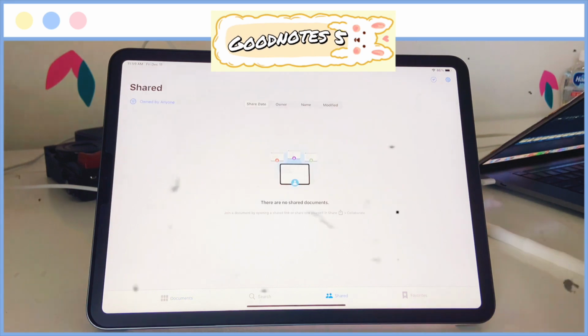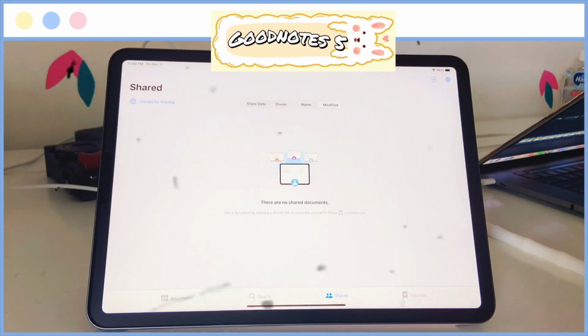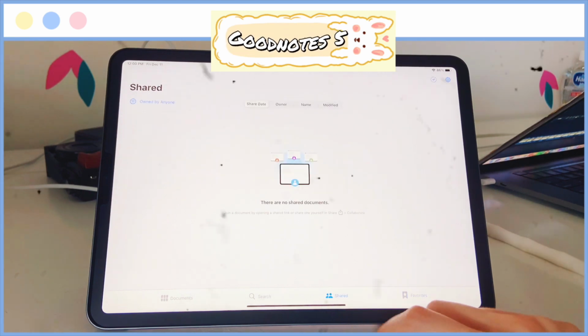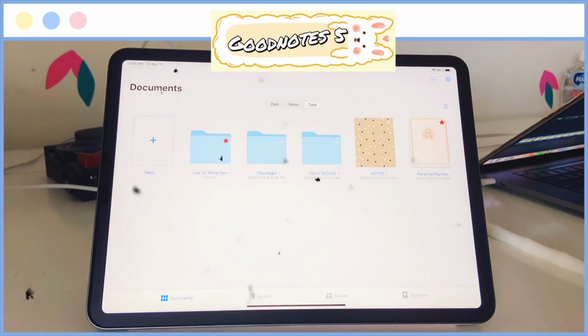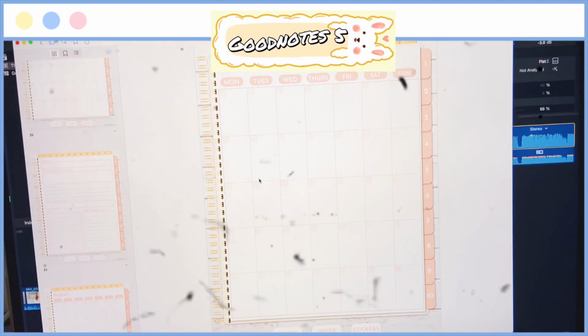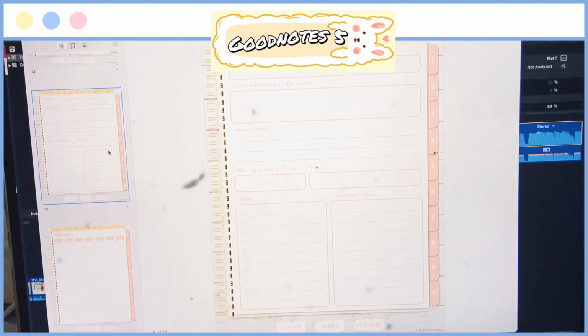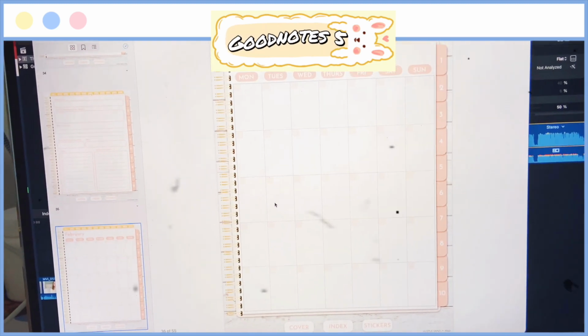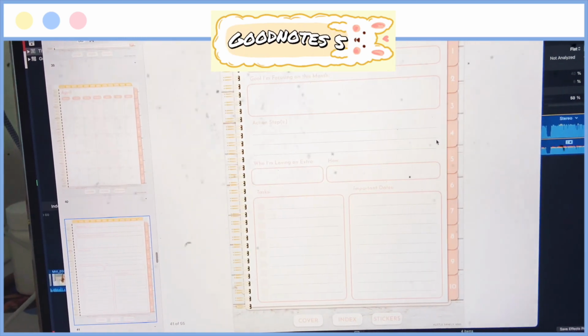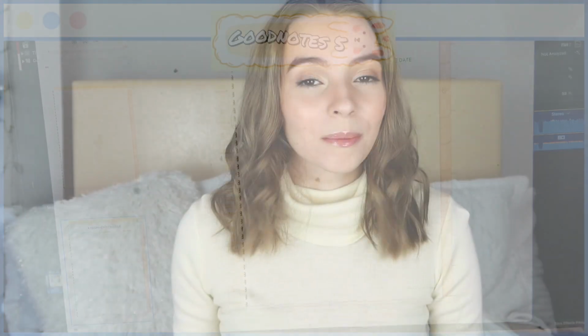You can create notebooks and folders, import images, scan documents, and also share folders, documents, or notebooks, or whatever you have on GoodNotes, to another person or to another device that already has GoodNotes. For example, I have my digital planner on my iPad and on my MacBook, and they connect, so every time I change something on my MacBook, it automatically changes the document on the iPad as well. And GoodNotes 5 is $7.99.